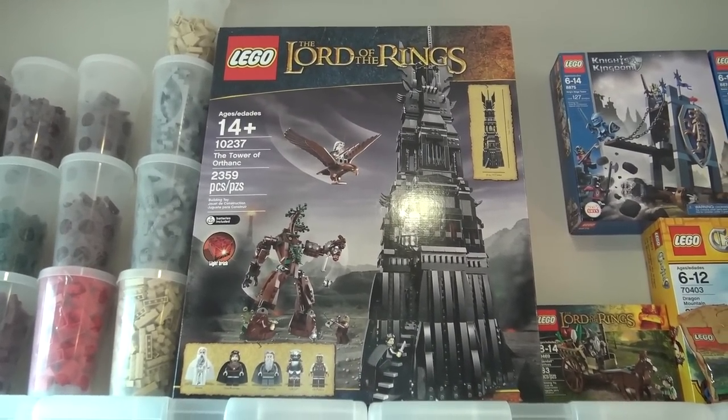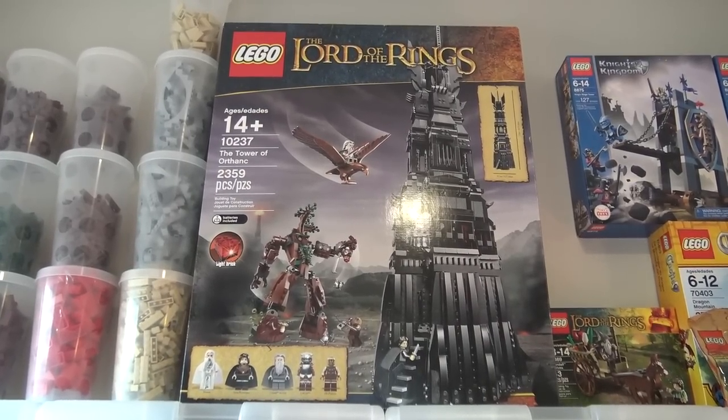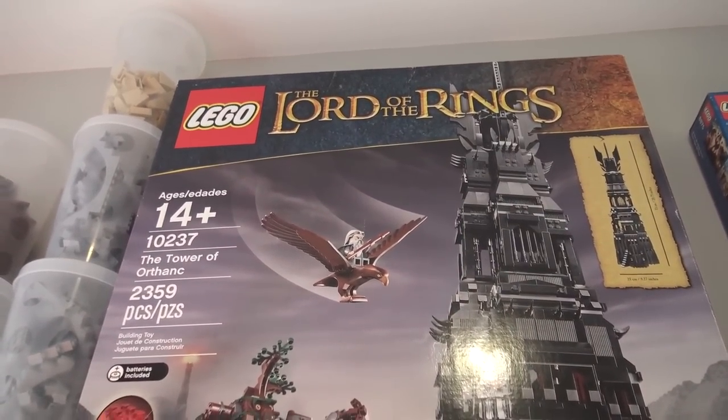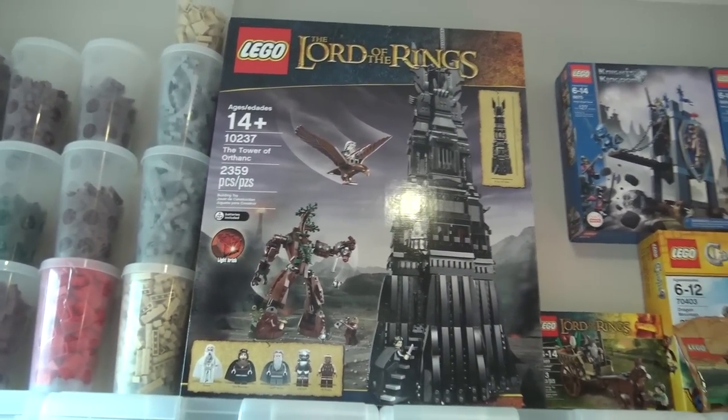That will be the one I've kept. I sold Helm's Deep and I sold the big pirate ship that they had. But that I kept because I do want to build that and create that as the foundation for the baddies' base of operations. And as we turn the corner, you've got more army builders and more sets here.